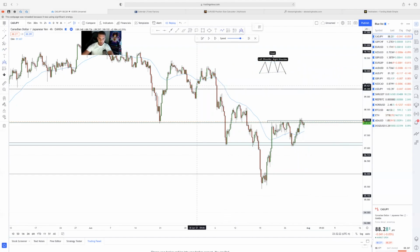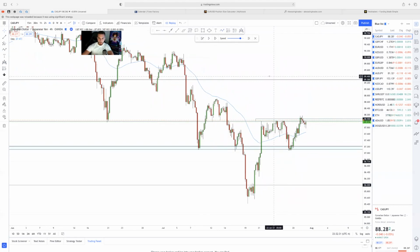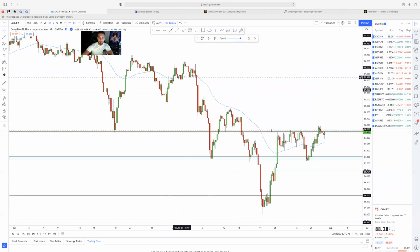Notice how here you have the left shoulder, the head, and then the right shoulder. Like I said earlier, it's never going to be perfectly clean like this, but you can see it here at this level. Let's zoom in a little bit more. Obviously, once we have the break of that neckline, it's all down from there. So where is the next head and shoulders? It gets very clean after that. Notice the next head and shoulders is literally right here.